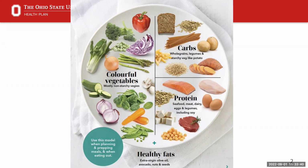And then the last fourth of our plate is going to be protein. And we want to try to choose the lean protein, right? Like fish, beans, legumes, all of that great stuff. So we're going to talk a lot about the fall vegetables coming up. That's why you guys signed up, right?